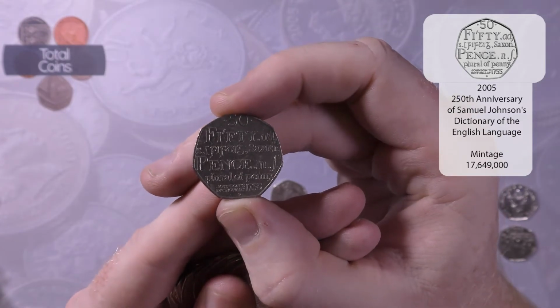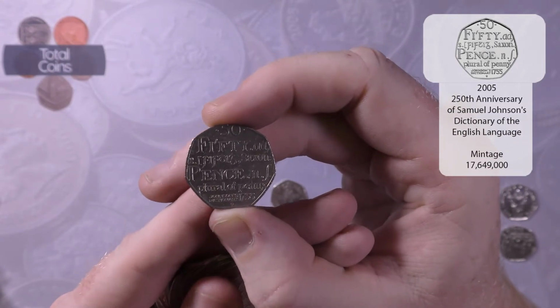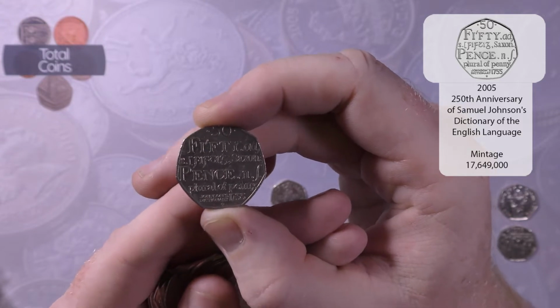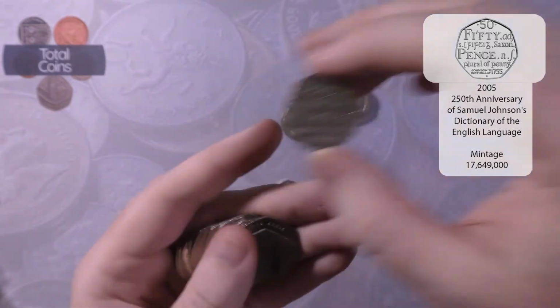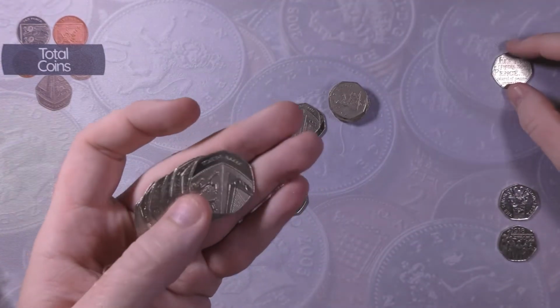So there's the next one. That is the dictionaries, so a common one. We have been seeing it absolutely loads recently, but nice one to find, a bit of variation.